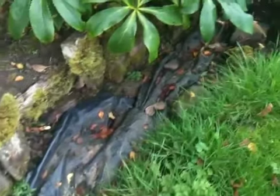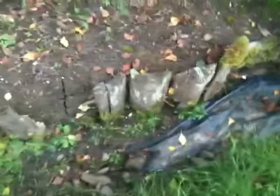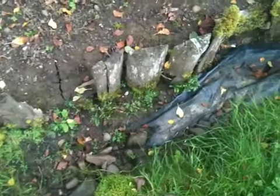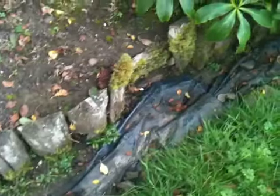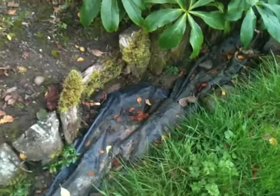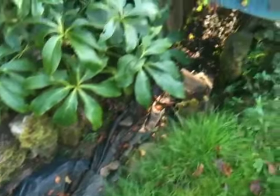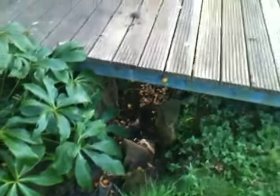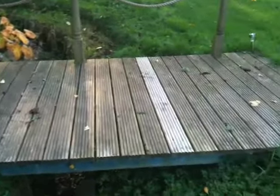And then we come to the part where you can see the lining, which presumably was along the whole length of the stream, but with all the water that we had at the beginning of the year from the snow and the rain, all the surface has got washed away, and the lining is now exposed and torn. The stream then goes underneath a little bridge, which we want to keep.